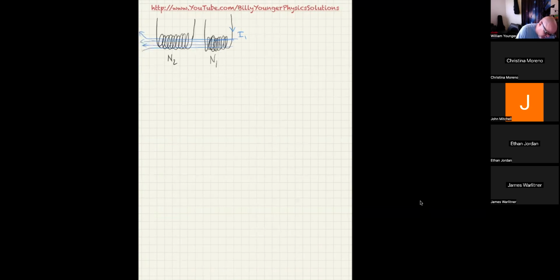For instance, instead of just having them next to each other, I could stick an iron horseshoe through one and then through the other. And if I did that, that would stretch out the magnetic field lines so that they would stay a little closer to parallel with the path through N1.